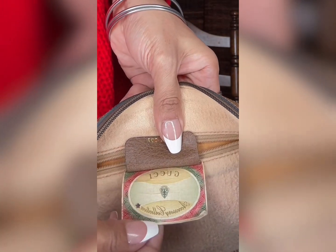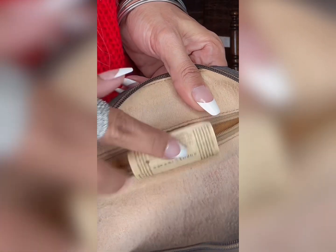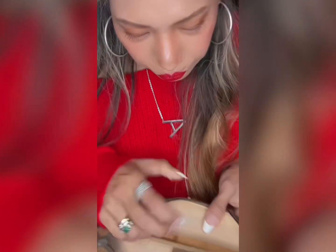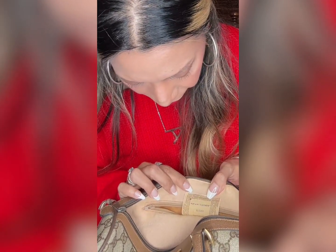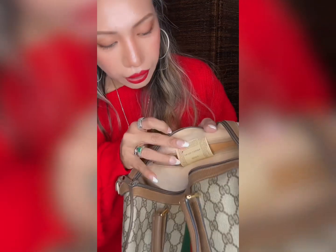Now, this one, if you look inside, there's another code there. All right. And this is in Italian words, but it says here, stating that this is kind of like a certificate. Okay, so this is also proof that this is original, because this is considered a certificate. Okay, because it has writing here.